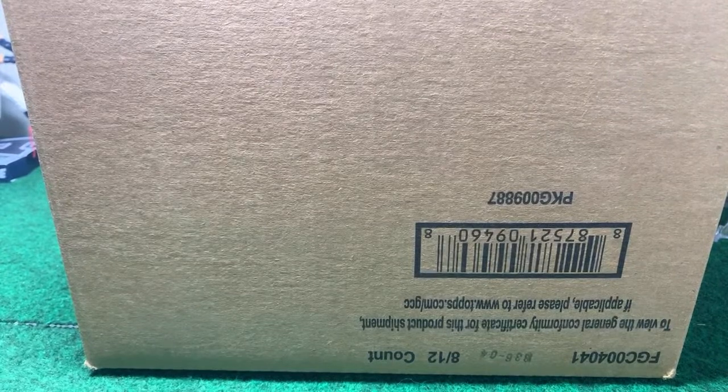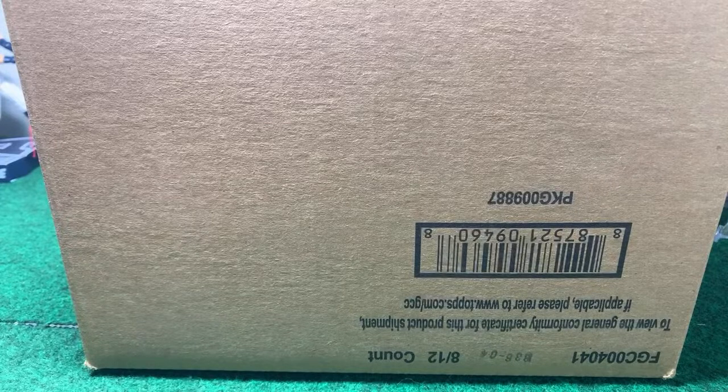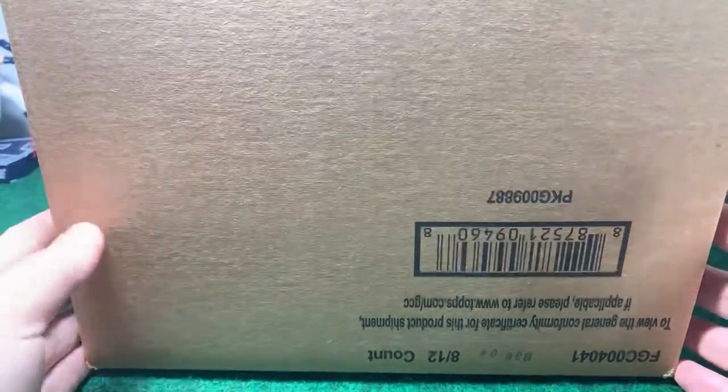My friends, on the table we got the first day of the week, the first nice release day of this collection. We got Bowman Draft on the table, the Topps 2020 Baseball collection, a new, fresh one. We're going to be breaking this case tonight.